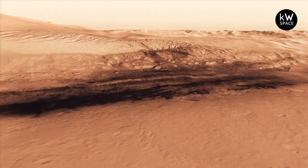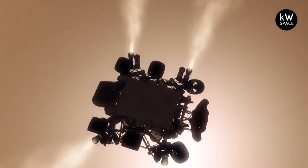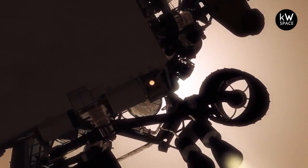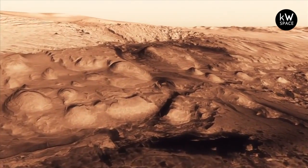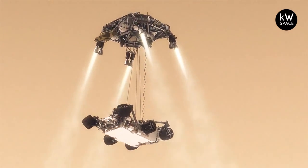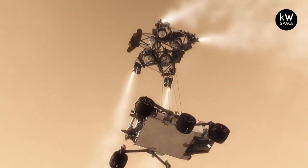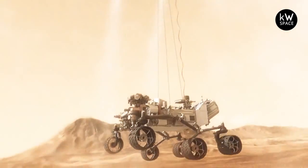We can't get those rocket engines too close to the ground, because if we were to descend propulsively with our engines all the way to the ground, we would essentially create this massive dust cloud. That dust cloud could then go and land on the rover. It could damage mechanisms and it could damage instruments. So the way we solve that problem is by using the sky crane maneuver. 20 meters above the surface, we have to lower the rover below us on a tether that's 21 feet long, and then gently deposit it on its wheels on the surface.